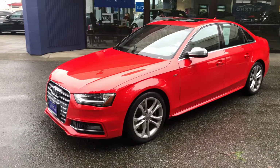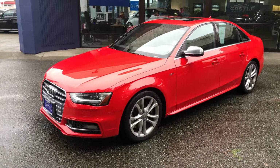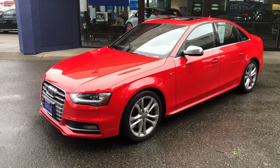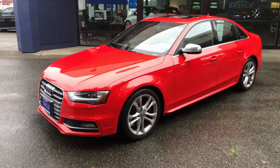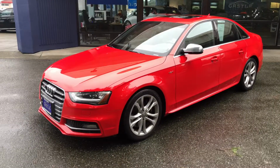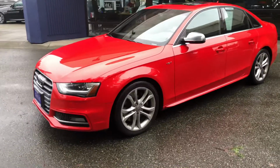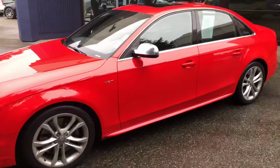Just a quick note, the two S4s just got here. So there is a full detail scheduled for today. So you're seeing the car the way we got it. The car has not been detailed, just inspected. But let's go around the car.